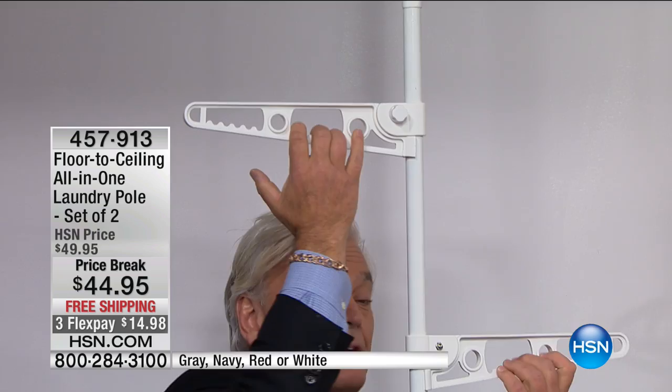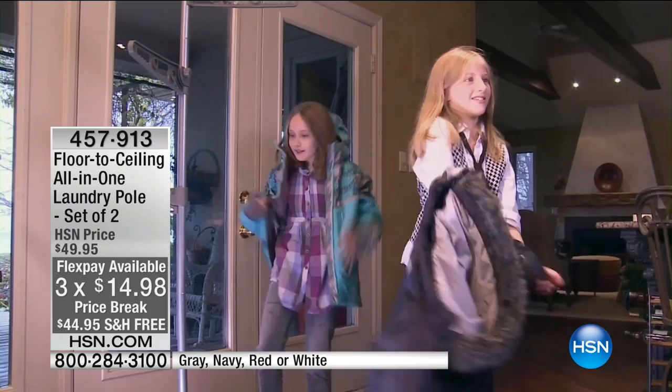This laundry pole will hold 50 coats, 50 pants, 50 shirts, a full-size closet. Do you have room for 50 things in your closet right now? Well, think about this. Maybe around the holidays, you had guests coming over. Why don't you pop that right there by the door? The kids coming in from tobogganing or snowmobiling or just playing outside. Now you can put it right by the back door there.